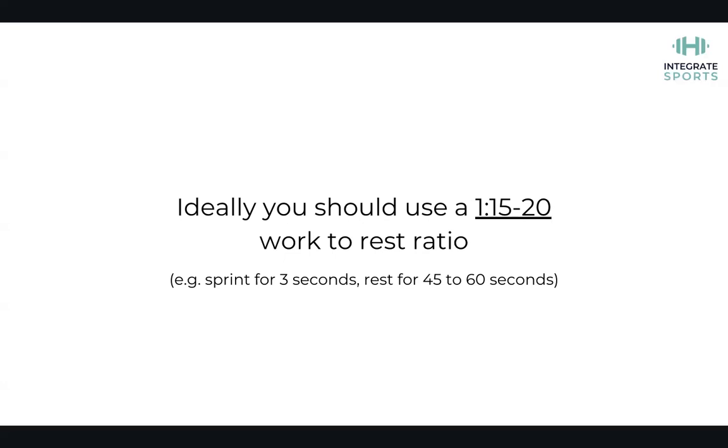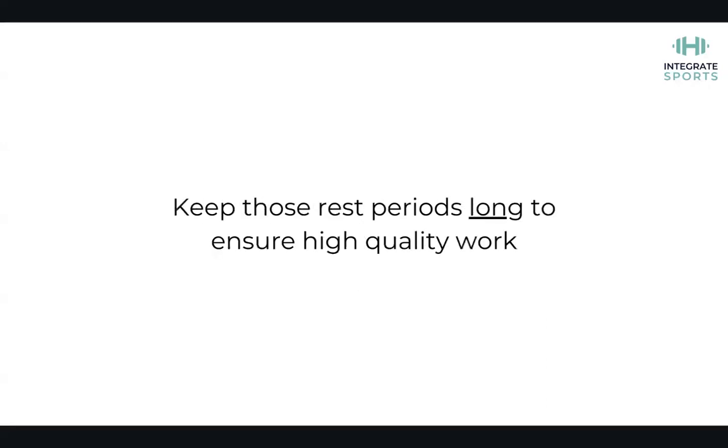Otherwise, one of two things will happen. You can reduce the rest period, reduce the ratio, which means that you'll have less rest, which means the intensity will drop, which means you won't hit the intensity you are desiring to achieve, which means you won't get quicker. Or you maintain the rest periods, you maintain the intensity, you do hit the stimulus necessary for increases in speed, and therefore you get quicker. And you've got to keep those rest periods long to ensure high quality work, because if you don't, you're going to get a reduction in quality and a reduction in output. And the output is the thing that drives the adaptation to get yourself quicker.